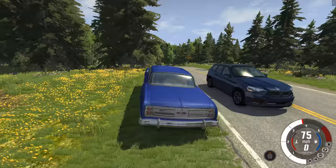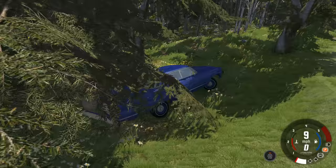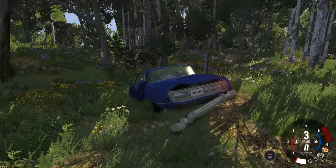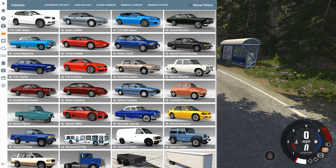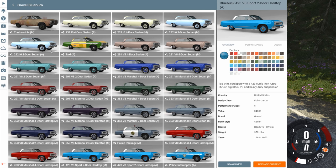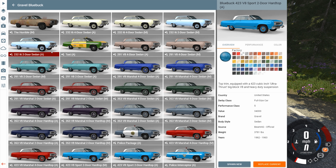Where is B? How about the trees up there? That will be B. And now we are at B and barely got damaged on the rear. Like, the rear looks fine and I was hoping to damage the rear a bit more. And that's going to do it for the 291 V8 versions of the Blue Buck. Basically, you have 3 options. You can combine it any way you want: automatic or manual, 2-door or 4-door, and Marshall or not Marshall.